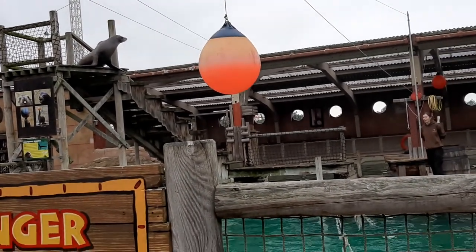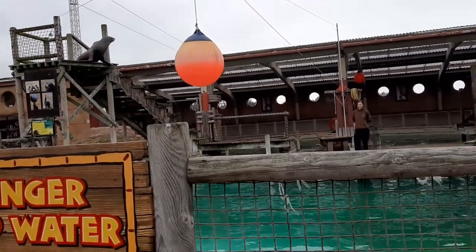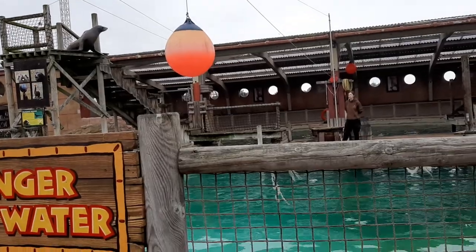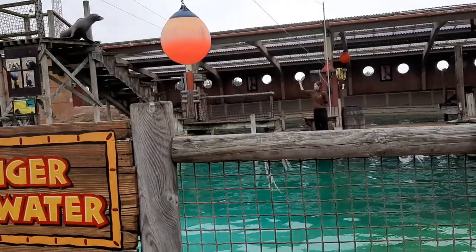Yeah! Come on, you can do better than that. Do you want to see him jump in? Yeah! There you go. We need to give him a nice big countdown from 3 to 1 before he bottles it and runs back down the stairs. On the count of 3, 2, 1.